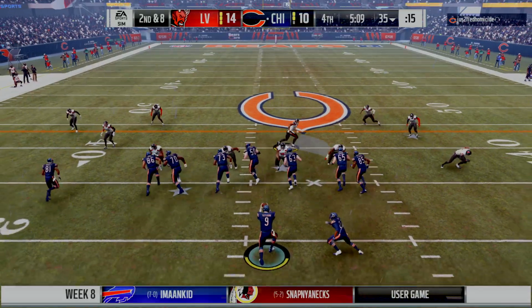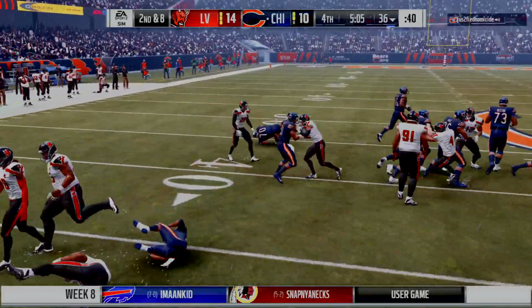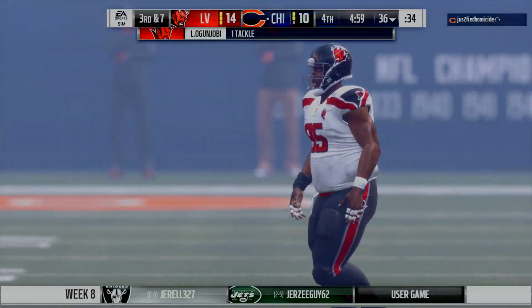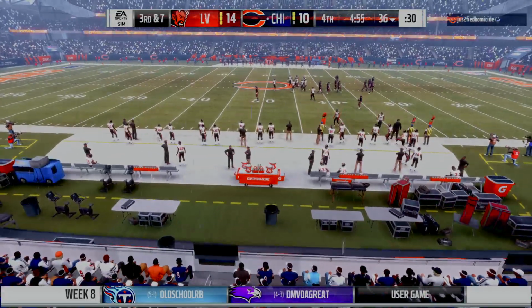All right, here we go. They'll run it now out of the gun. And this defense not giving him anything there. Maybe a yard up to the 36. Doubling this guy has to be a priority before moving up to the next level because the big fella, he just ate that one alive, just stuffed it.